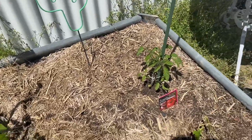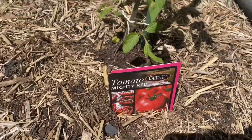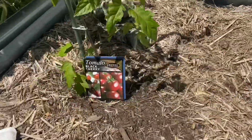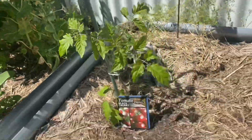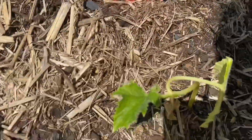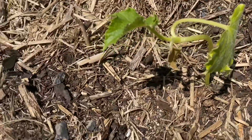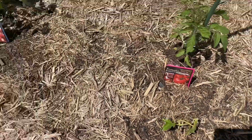So these are my shop bought tomatoes. Doing alright. Mighty Red. These are in case the other tomatoes don't go properly. Black cherry, because they're not doing great. I had a cucumber back there, it's now gone. Shop bought cucumber, green apple cucumber, I believe it is. And there is one there, he's going alright, so that's good.